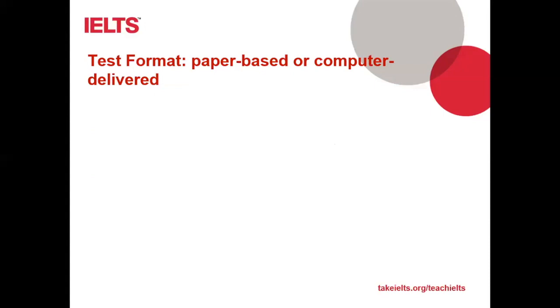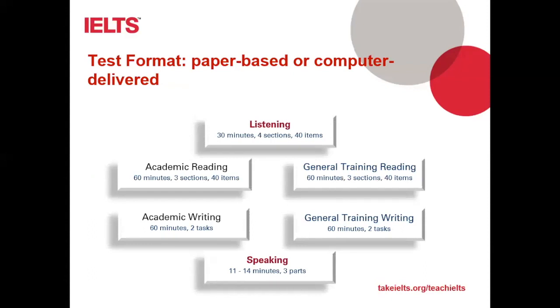Let's take a look at the format. It's exactly the same. There's the listening, the reading, the writing, and the speaking, and the same with the academic and the general training versions, exactly the same content as the paper-based test.